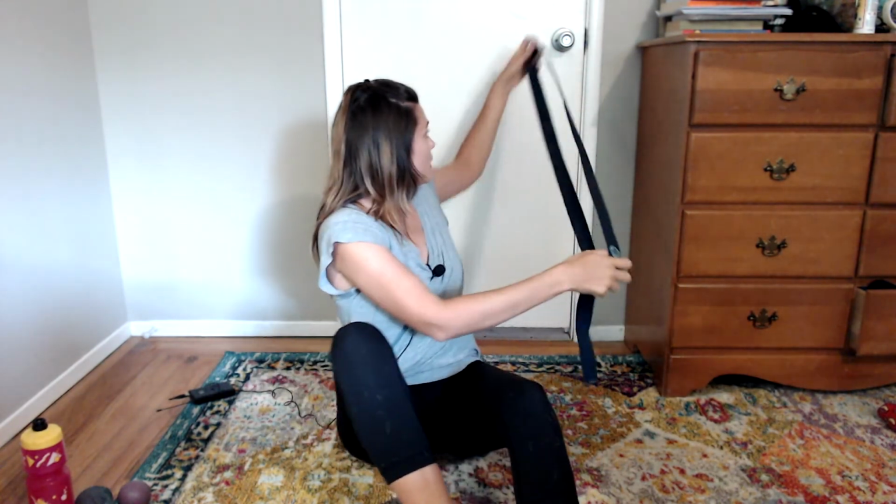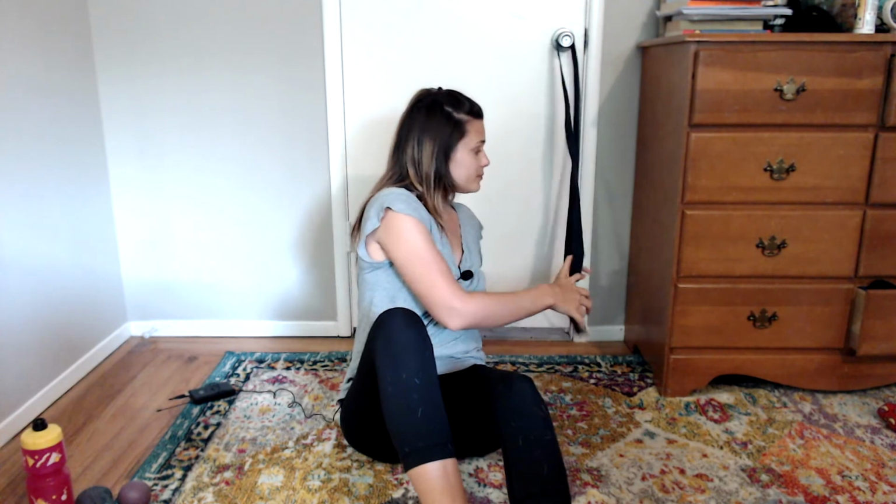So starting off with our neck traction. You're going to have your strap already tied into a loop using the D-ring so that this is nice and secure. You're going to bring it along the doorknob. Please don't use a dresser, because if that dresser falls on you, it'll probably very severely injure you, and I don't want to be liable for that. So just use a door, and also make sure it's not a door that people come in and out of.